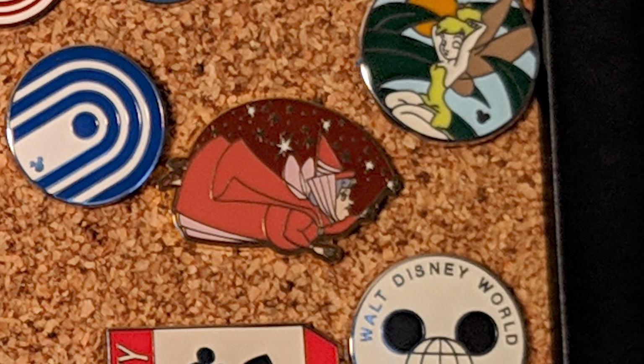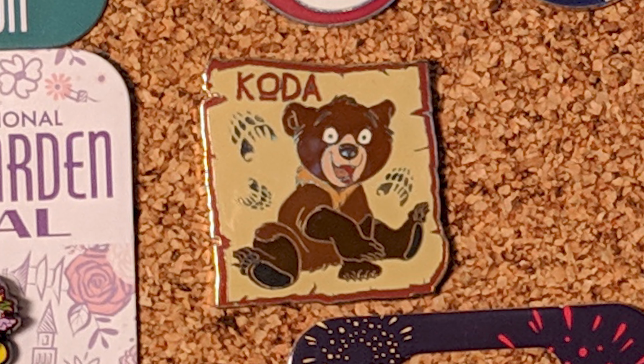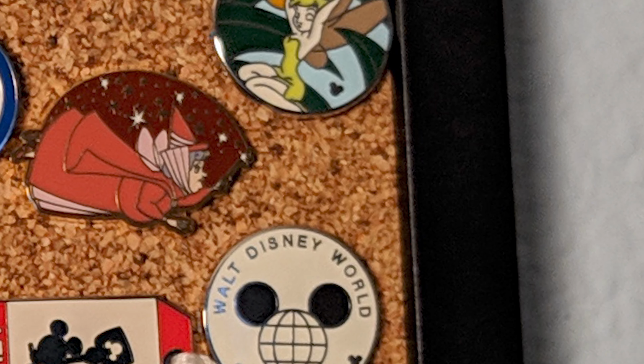Underneath that is my, I'm gonna get this wrong, Flora. She's one of the 3 godmothers in Sleeping Beauty. I believe that's Flora. This is actually one of the original Hidden Mickey pins, back before they were called Hidden Mickey pins. This is called a cast lanyard series. Sliding over is Kota from Brother Bear, which is an original pin that I bought. Nico from Pocahontas. Like I say, I have a thing about sidekicks.